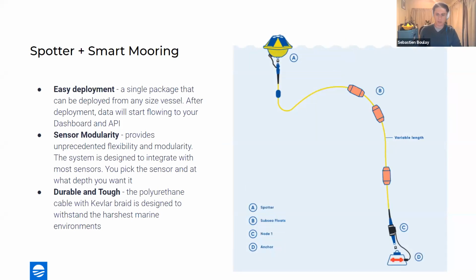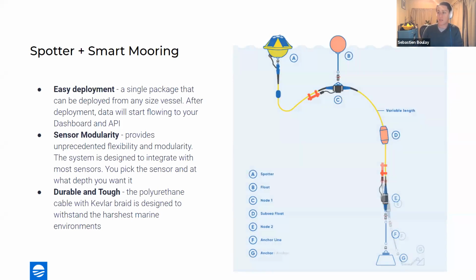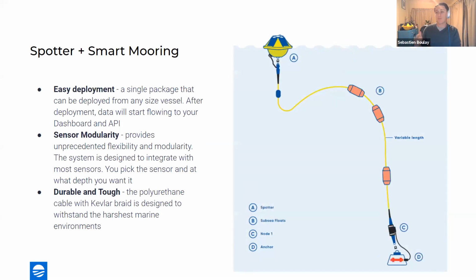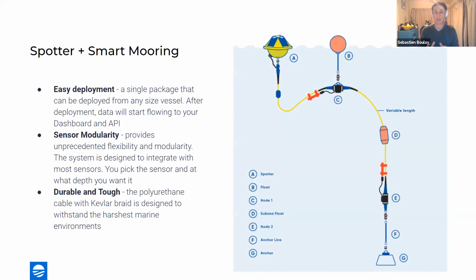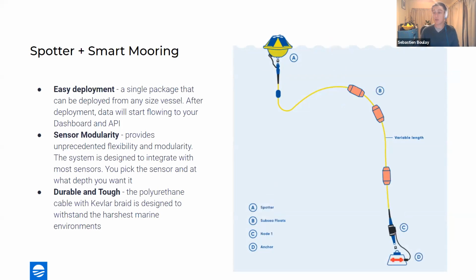I'll take Shelby's question about the GTS. So for folks that don't know it, the GTS, the Global Telecommunication System, is where people can opt to share their ocean data, and so it becomes available to the general research and weather community. We do not currently push our data to the GTS. The data that's collected by everyone's buoy is yours. So it's yours to do what you want with it. We provide an API, which means you can quite easily do local backup in your own servers. And if you decide to push the data to the GTS, that's really up to you.